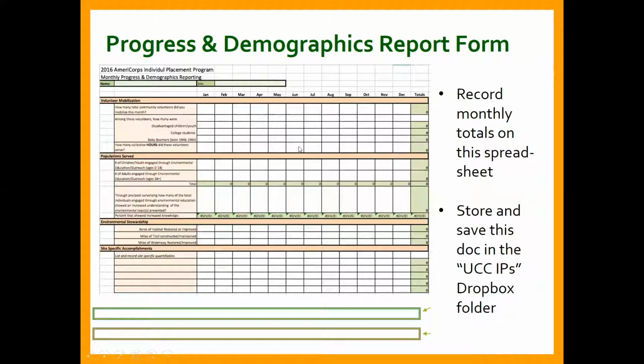This data is definitely going to be hard to keep track of. A lot of folks will use a little notebook to do a day-to-day count for all of this. And I'm under no illusion that data collection is going to have some errors, but we want to get the best, most high-quality data that we can. So it's going to be up to you at your service site to make sure that you're getting accurate numbers as much as you can. Okay, so volunteer mobilization, we talked about total number of volunteers and then how many collective hours they served.